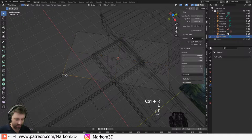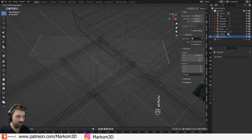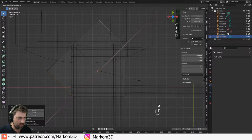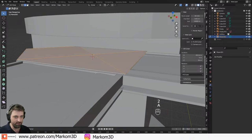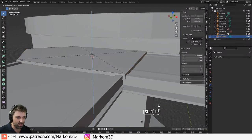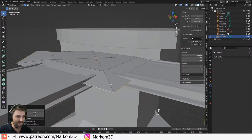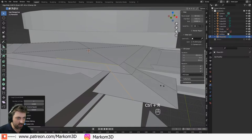Let's just go with that. From here, there we go. I'm just gonna do what I did just before. Something like that. Let's go like so. Scale on the X. And I kind of want to go straight with this one. Something like that. Yeah. Good. Merge by distance. Let's grab that whole edge now. E to extrude along the Z axis. Down like so. Scale on Shift Z. Nice. And then we're going to go something like that. Let's go like so. And then like so.